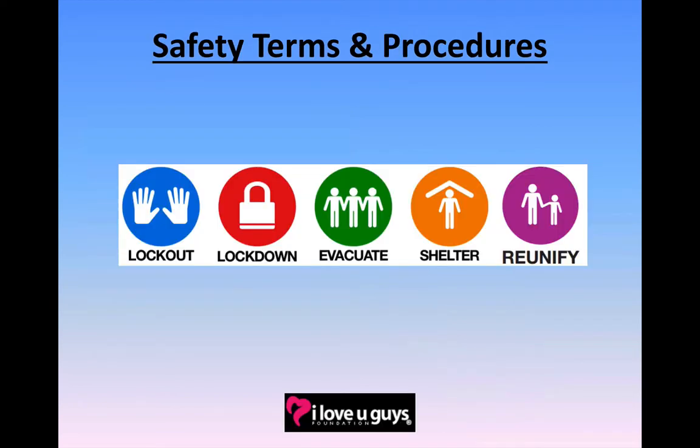So let's talk a little bit about the safety terms and procedures that you may be hearing through your school communication, or quite honestly, you may be hearing out in the press and in public media. There are a variety of crisis commands, we call them, that your students may hear. Lock down, lock out, evacuate, shelter, and reunify are just a few of those commands, and each one of those has a different type of response actions that students, faculty, or staff may be taking as a result of whatever emergency that they are responding to. So let's take a look at each one of those.